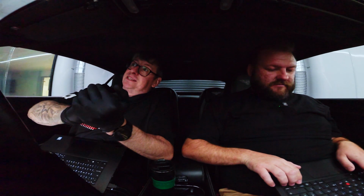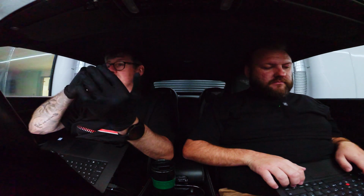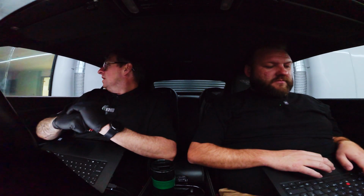We'll see where we end up. We want to see what hardware we can get on it. I want to get a set of wheels on it. I want to lower it, but Mark's not into the wheels that I've got picked for it. But let's see if they end up on the car anyway.